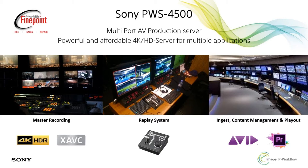So the server, the 4500, is a very versatile box which can be suitable for master recording. It is a good solution also for sports replay operations, and also sits at home for ingest, material ingest, content management, and playout solutions. It can work in HD, it can work in 4K. It uses XAVC recording as the native recording on the disk, and will interface with many third parties, including EVS, Avid, and Adobe Premiere.